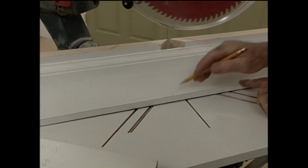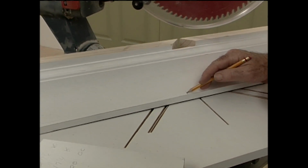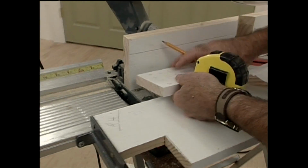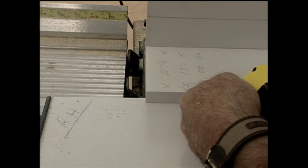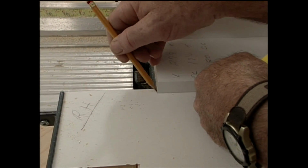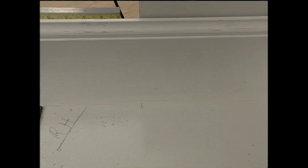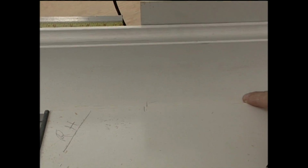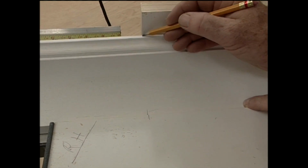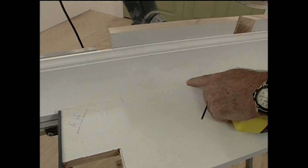I have to transfer that mark up to the bottom of the crown molding so that I can make my cut. Remember, this mark's at the top of the crown molding. In order to do that, rather than pulling out another tool like a square, I'll just take this cutlist here and use it as a guide to transfer a square mark from the fence across to my crown stop. That way, I can take this piece of crown molding and line that measurement at 20 inches up with the crown stop and use that to transfer a mark right across to the bottom of the crown molding at the edge of the fence. Now I'm ready to cut that outside corner.